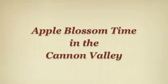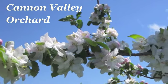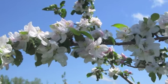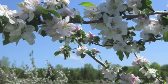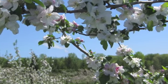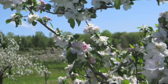They're red or pink or white. They're apple blossoms. Take a trip down County Road 24, southwest of Cannon Falls, Minnesota, to the Cannon Valley Orchard and Evergreen Tree Farm. Started in 1995, the Jack and Cindy Lucking family has planted thousands of trees.